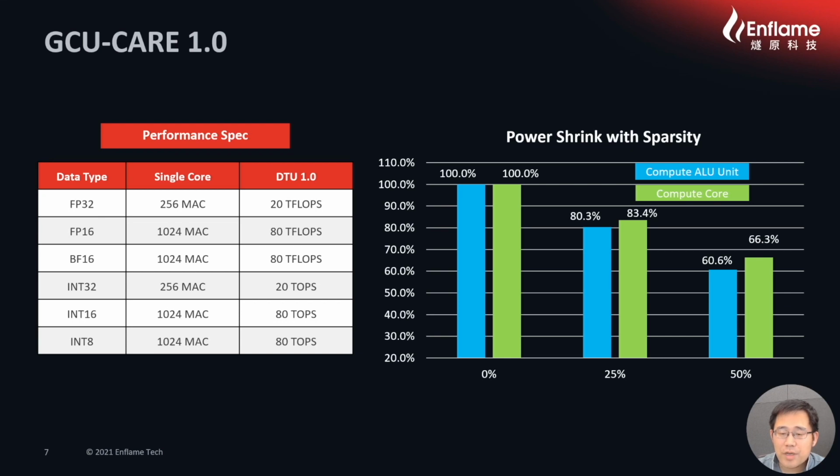Counting all those kernels, each single core supports 256 MACs per cycle for 32-bit operations and 1K MACs per cycle for 8-bit and 16-bit operations. With 32 cores in the DTU 1.0 SoC running at 1.25 GHz, we will have 20 teraflops for 32-bit operations and 80 teraflops or TOPS for 8-bit and 16-bit tensor operations. To fully utilize data sparsity, those kernels will gate the ALU logic or fully skip the instruction if a zero operand is detected. Thus, the compute core as well as the compute ALU unit's power will both shrink as data sparsity increases.